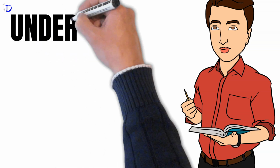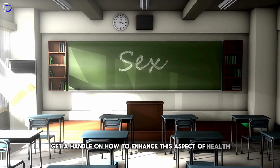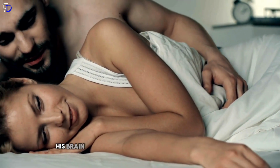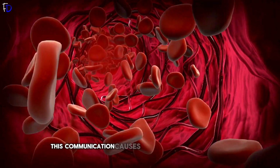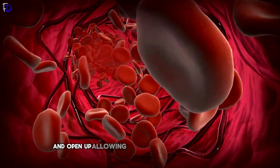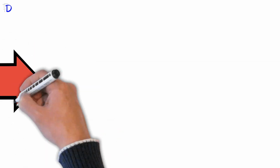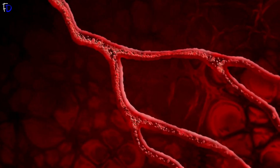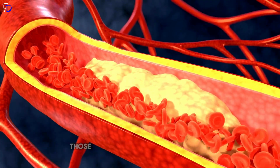Let's get started with number 1, understanding erection quality. To really get a handle on how to enhance this aspect of health, it's important to understand the basics of how erections happen. When a man feels aroused, his brain sends signals through the nervous system to the blood vessels in the erectile tissue. This communication causes the blood vessels to relax and open up, allowing blood to rush into the spongy tissues of the penis, resulting in an erection. A key player in this whole process is a little molecule called nitric oxide. It helps the blood vessels relax, which in turn boosts blood flow.